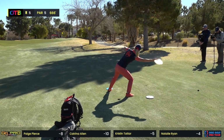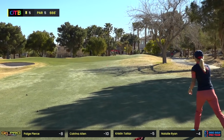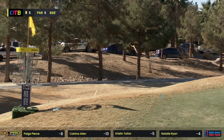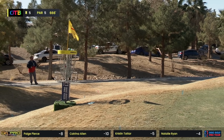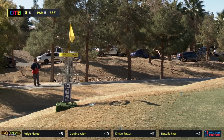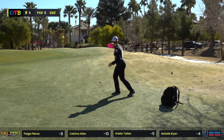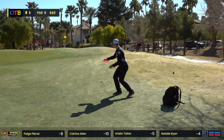Catrina opting for the sidearm, putting it out over that green, looking for a nice soft skip. No problem. Excellent shot. Kristin and Catrina showing great trust in their discs, kind of landing short and then checking up right next to the pin.